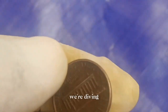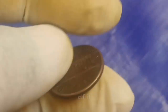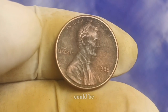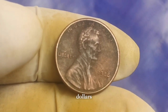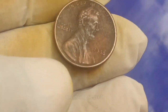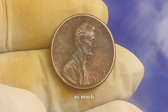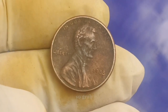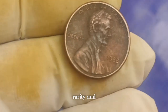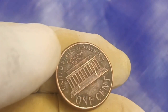Next today, we're diving into the fascinating world of the 1988 1-cent coin, or as many of us call it, the penny. But did you know that certain 1988 pennies could be worth hundreds or even thousands of dollars? That's right. This seemingly ordinary coin has some surprising secrets, and today we're going to uncover why some of these pennies are worth so much more than just 1 cent. So, grab a seat and get ready to take a journey into the history, rarity, and potential value of the 1988 penny. Let's start with a bit of history.